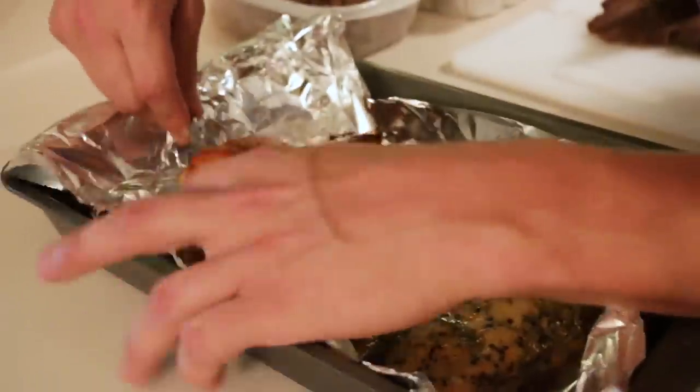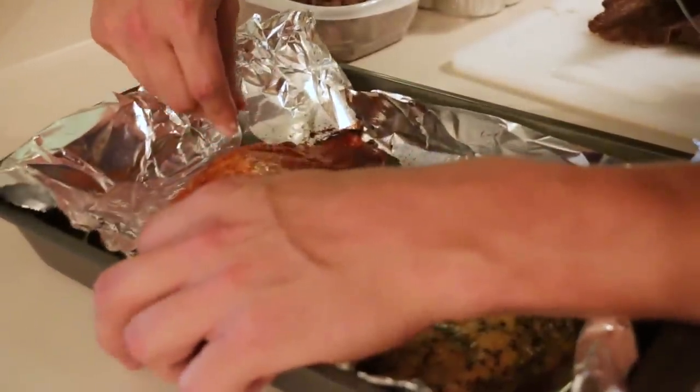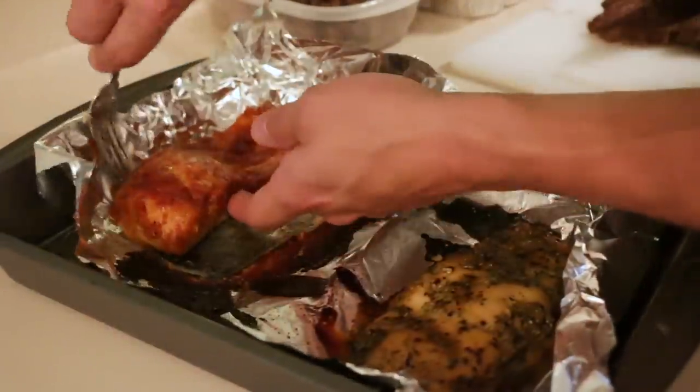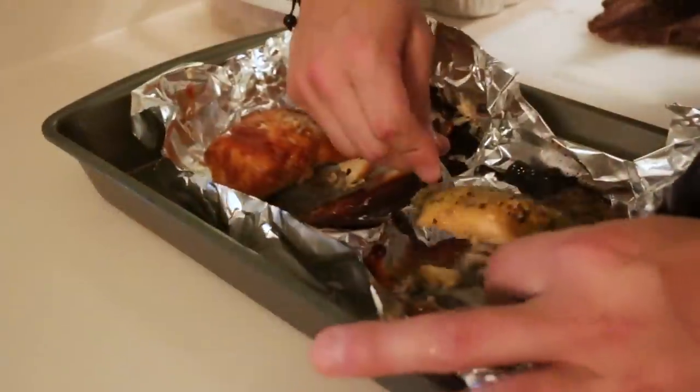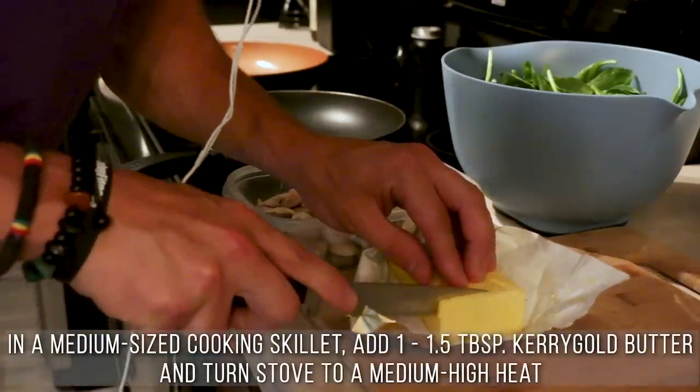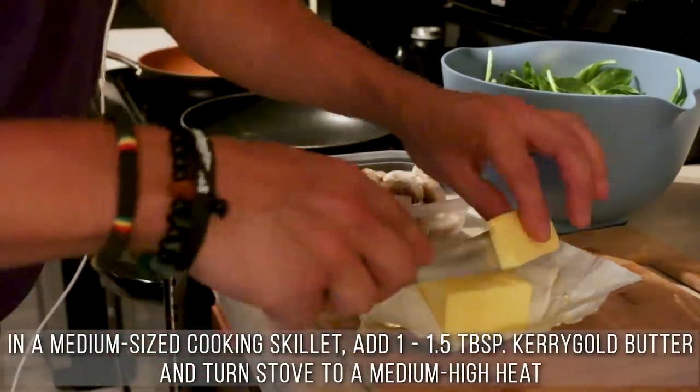And then what you're gonna wanna do is take the skin off. So I'm just dragging a fork right in between the skin and the piece of salmon, again, just getting the skin off. I don't eat the skin of it. I've known people to eat the skin, but I don't think it tastes very good. I guess you could if you would like.